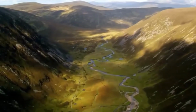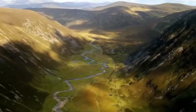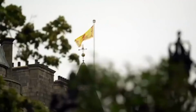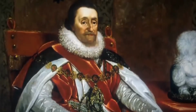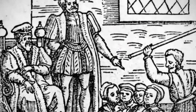But not all Scottish palaces have such sedate and serene history. Scotland's James VI, who became James I of England after the union of the Scottish and English crowns, used the other Scottish palace, Holyrood House, as a court. He made himself judge, jury, and executioner in the trial of Agnes Sampson.